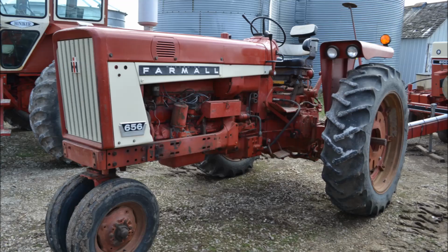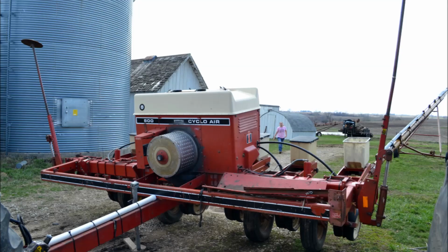Okay. The 656, I just acquired it less than 5 years ago at a farm sale, and it's an original tractor, original paint. This 800 planter is the one I use all the time. Still using it yet. It's a good corn planter and about as up to date as a lot of the new ones. It's just not as big.